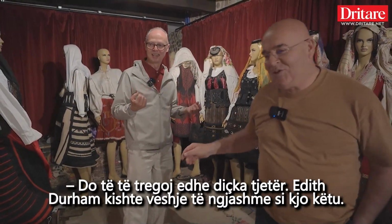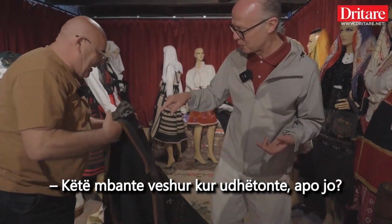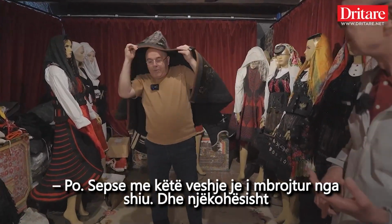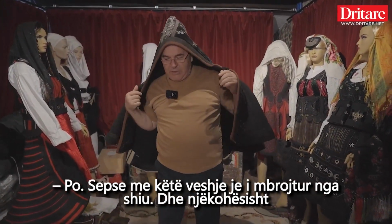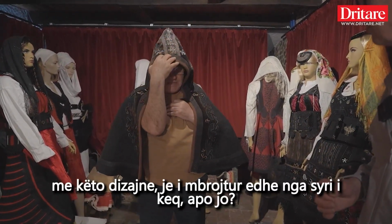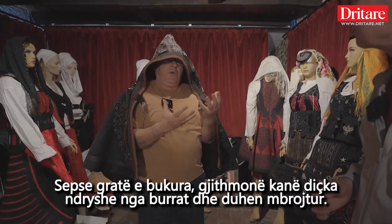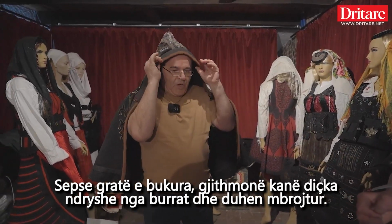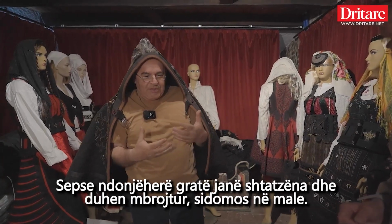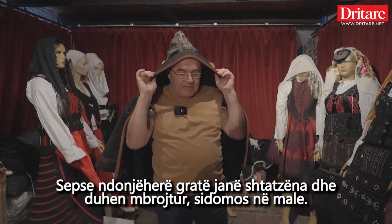So I show you also, because Edith Durham had the same dress on the head. This is what she wore when she was traveling. Yes, like this, because with this one you are protected from the rain and the snow, and at the same time, with these designs, you are protected from the bad eyes also. Because the woman, the beautiful woman, always has something different from the man to be protected. Sometimes the women are pregnant and have to be protected, especially in the mountains.